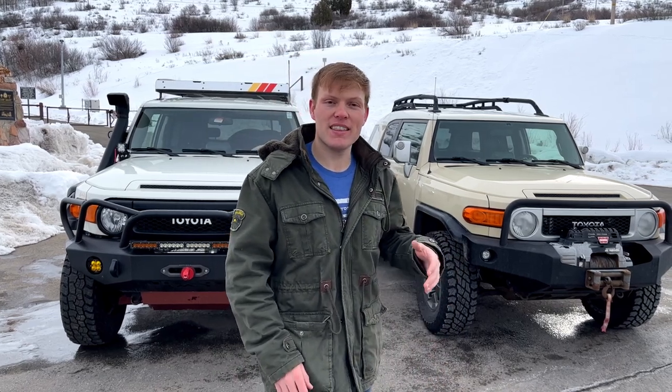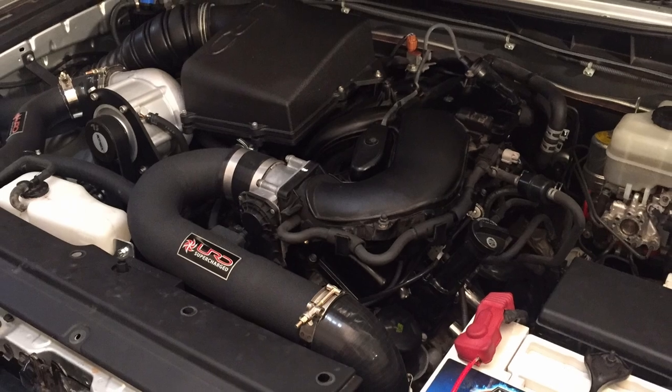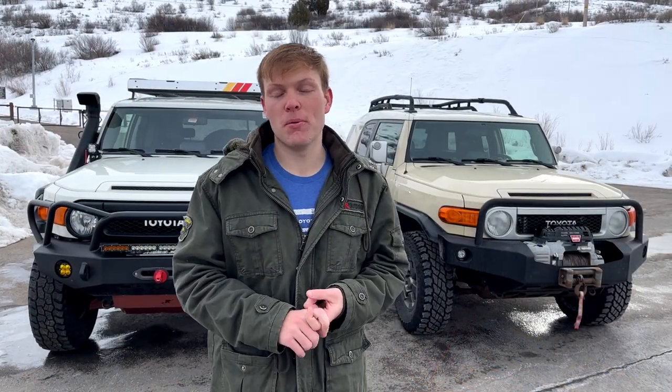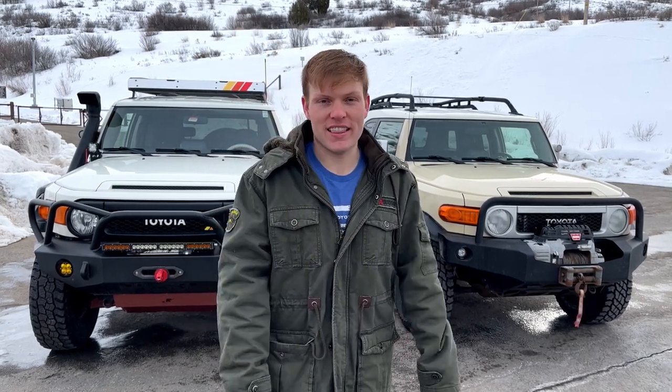But do keep in mind that higher horsepower setups, like the URD supercharger that adds like 182 horsepower to your engine, those are the people that are typically experiencing issues with broken axles, things like that.